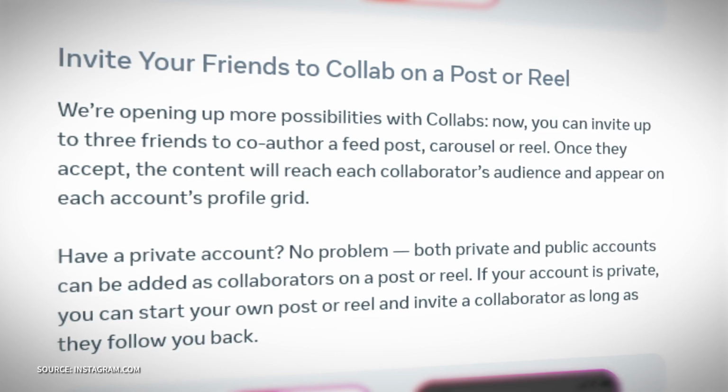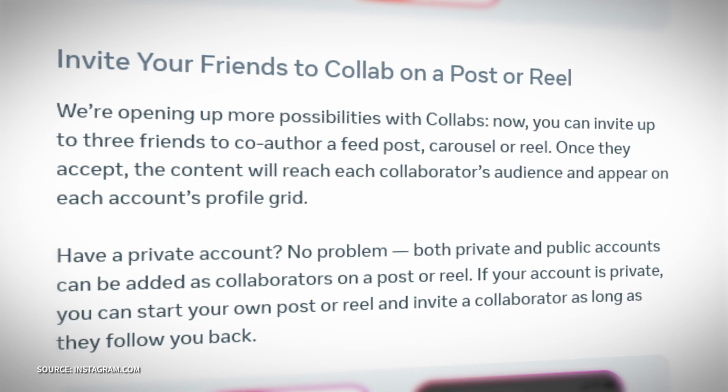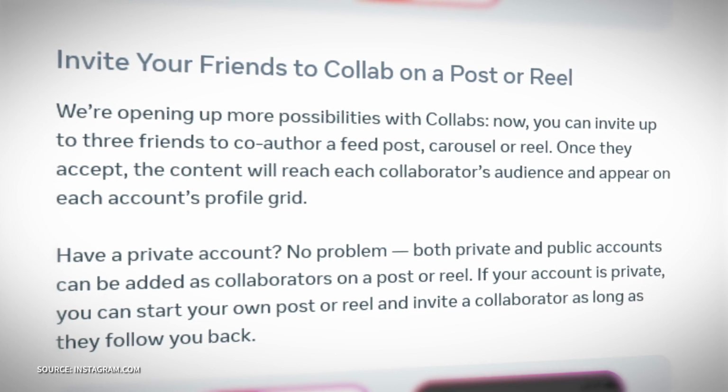Have a private account? No problem. Both private and public accounts can be added as collaborators on a post or reel. If your account is private, you can start your own post or reel and invite a collaborator as long as they follow you back.